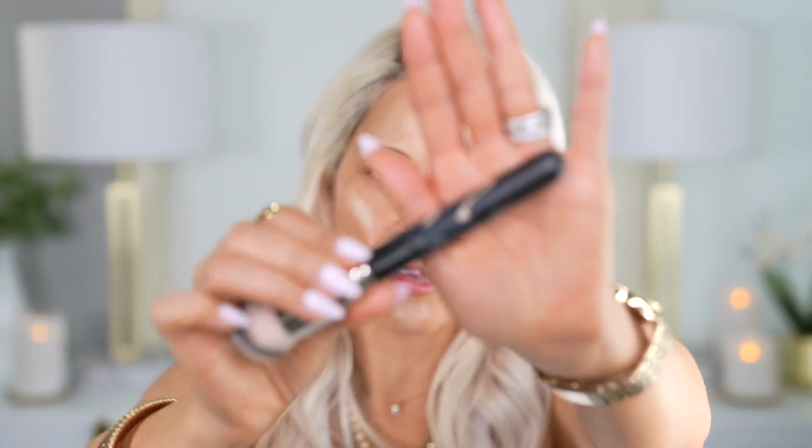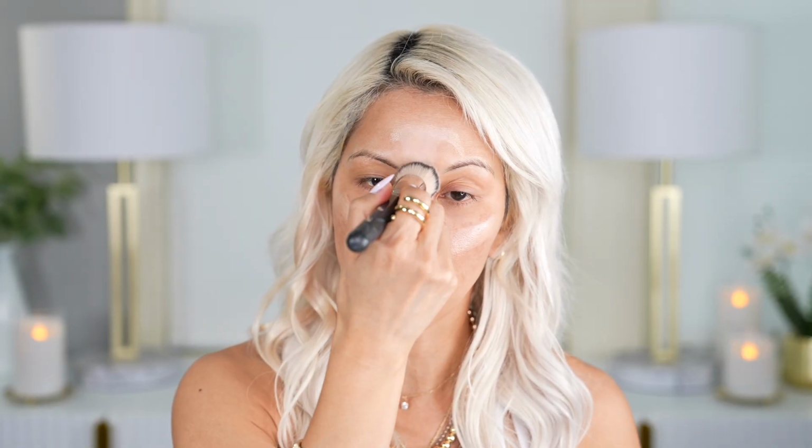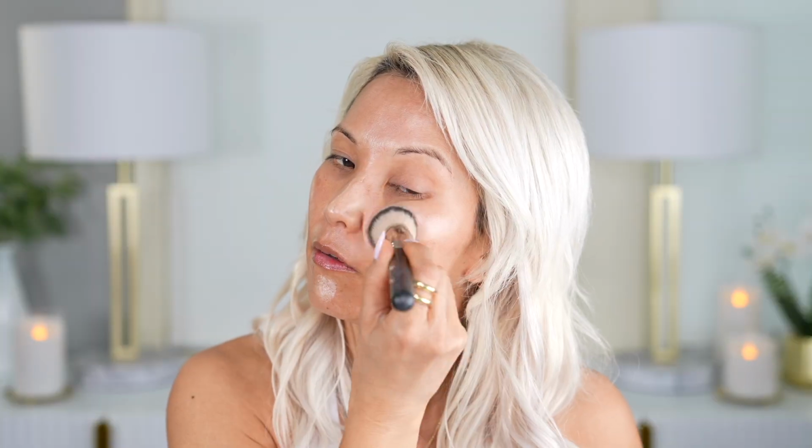How sad is that? I'm gonna use this MAC brush, and this is so old. This is the 170. I can't clean that off, it's actually just stuck on there. I don't know why, it's weird. I probably can if I really scrub it, but I mean, who has the time for that? All right, just doing that.